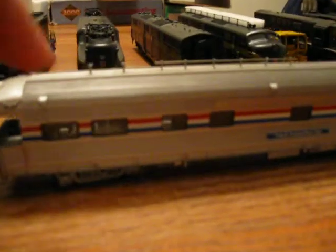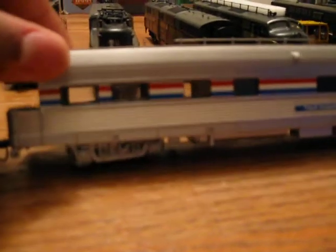I explained to you this is one of the California Zephyr cars, the new nickel-plated ones that they came out with. And look how it looks compared to the regular paint. I mean, it looks more real, don't it? This would be the regular paint to simulate stainless steel or aluminum. This would be the nickel-plated or chrome paint that they got out today. This is my first Broadway Limited passenger car that I bought. Got that for Christmas.